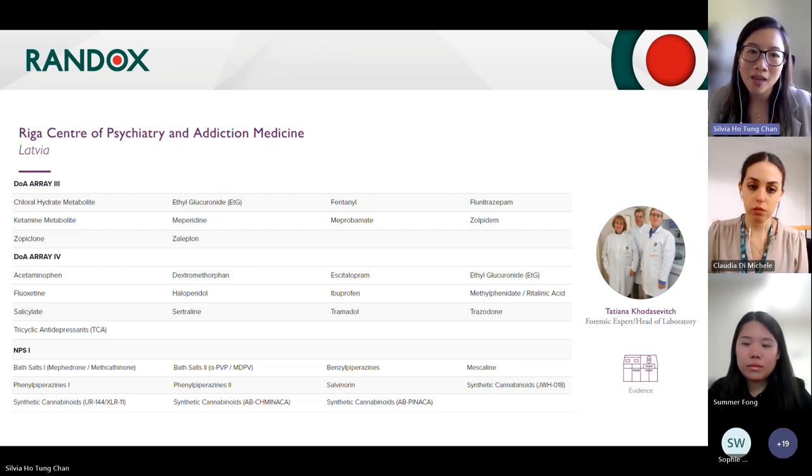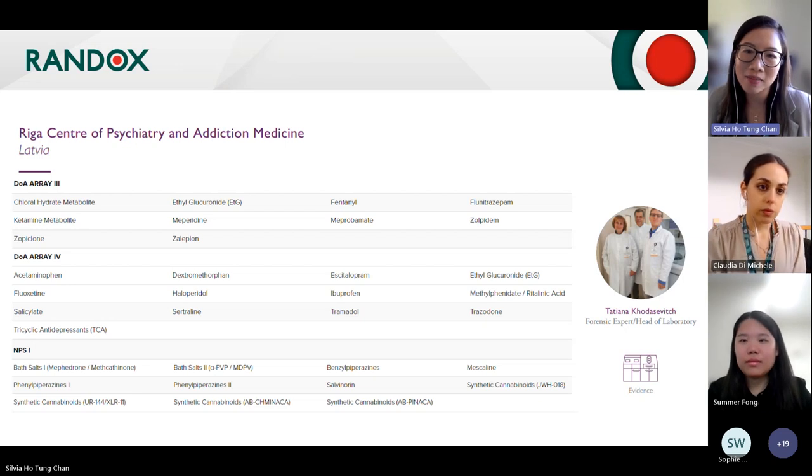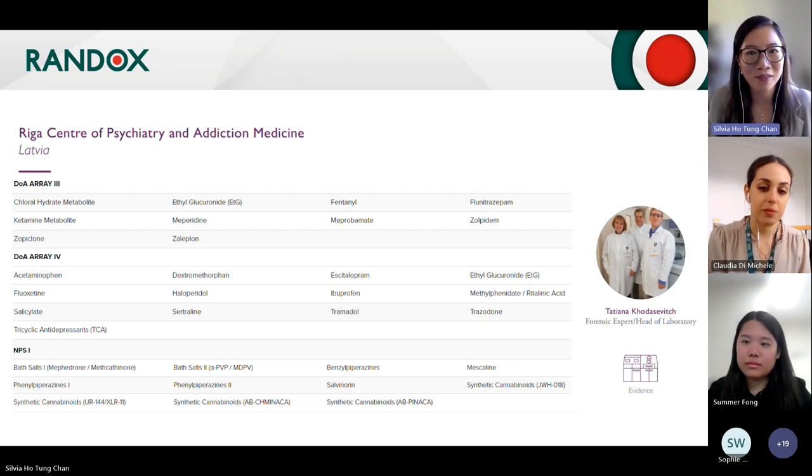So other than this lab-based instrument, my colleague Sama is going to introduce our point-of-care testing analyzer using the same technology. And another exciting thing is that we have a new analyzer coming out very soon.